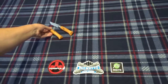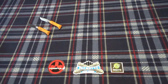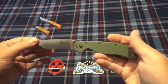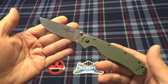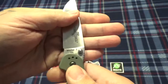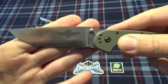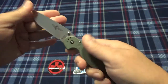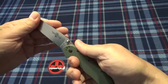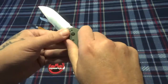Let's move on. For more of a tactical folder, I tend to like this guy here. This is the Rat Model 1, in D2 steel. Of course, these are made in Taiwan, but they're still real high quality. You can pick these up for under $40. They have fiberglass reinforced nylon scales. Kind of wish they had G10, but for the price point, I'm not going to gripe too much. And the way they cut that little finger choil, you get a good grip with this.